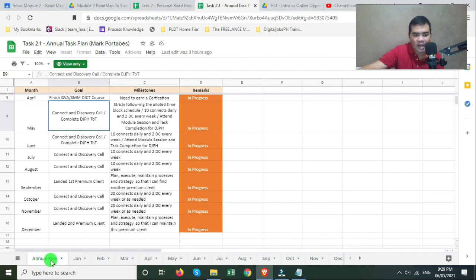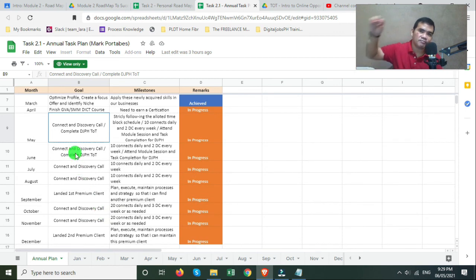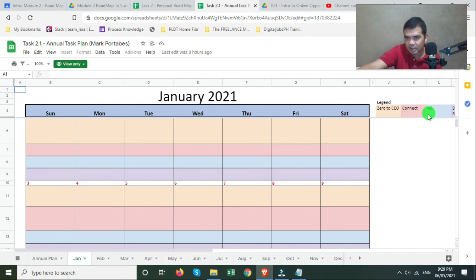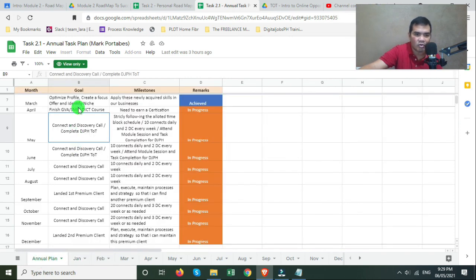So, beside the annual plan sheet, you have your January to December sheet na planner naman. So, ito kasi yung buong taon mo. Ito yung pinaka-general plan mo in yearly view. Okay, so yan, makikita mo siya dyan. On a monthly basis, you have here your plan, your detailed plan na. Okay, so you have to create your own legend here and then fill this up. Kung anong particular din yan, kung anong gagawin mo para ma-achieve mo itong goal mo na ito.